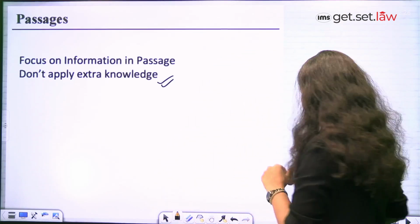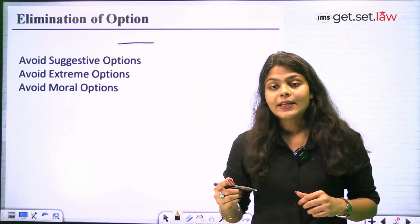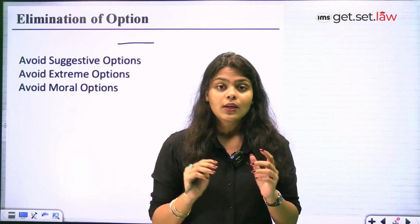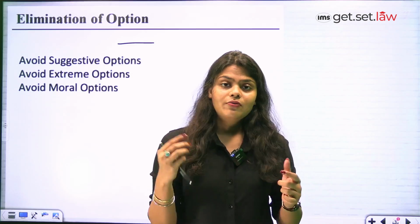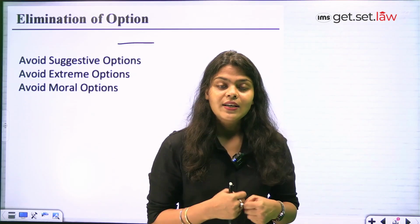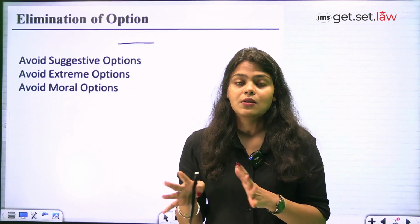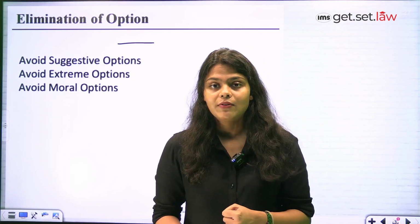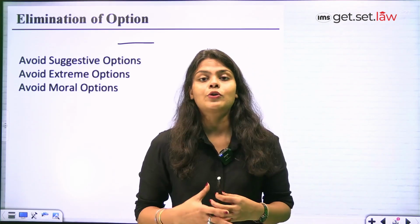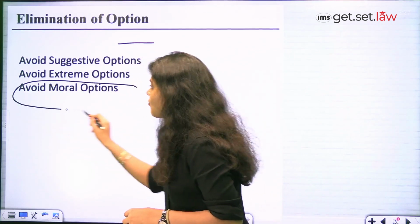Now let's look at the other mistakes. Next is when eliminating the options. There are 4 options given to a question. How do we go about elimination? We have learnt so many things, we have learnt the concepts, but all of us tend to have a sense of right and wrong, that the person suffered a wrong, so some justice should be given to the person. Options that appeal to your morality, such options you should always avoid.